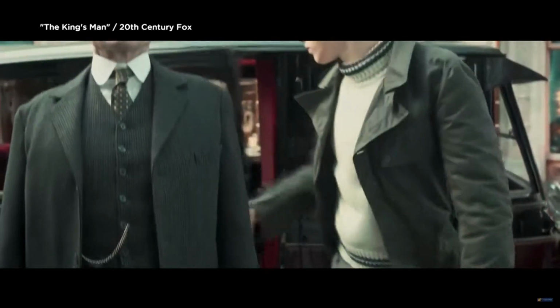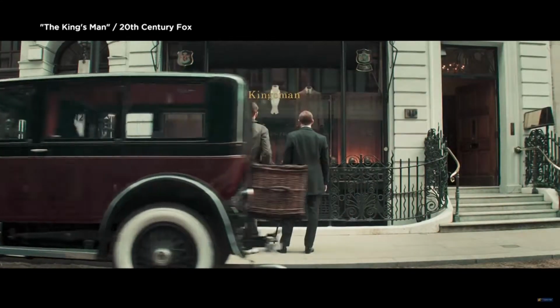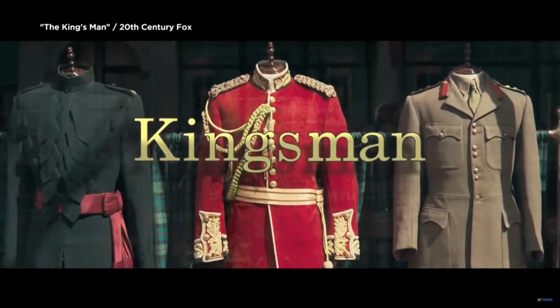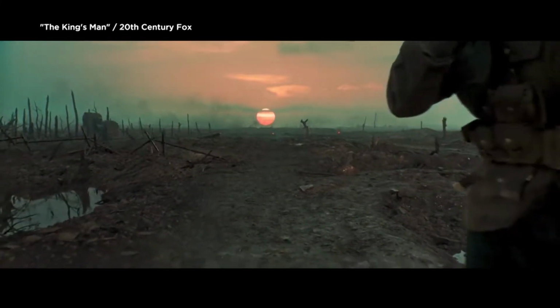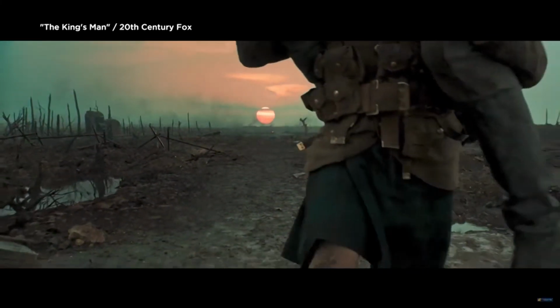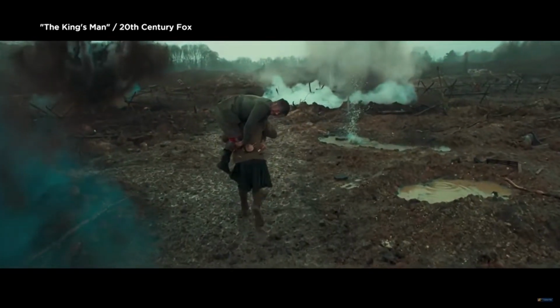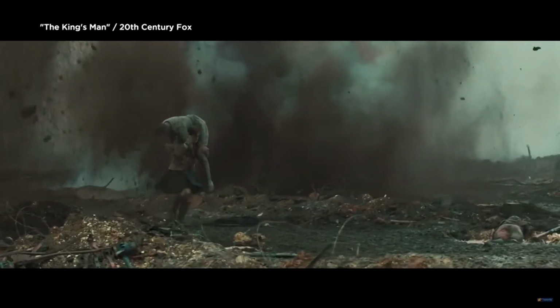I know you want to fight, but there are other ways of doing your duty. And before the Kingsman, there was the Kingsman. And now we're getting our first look at the trailer for the prequel starring Ralph Fiennes. The Kingsman takes a dive into the British intelligence agency during World War I. The Kingsman arrives in theaters on Valentine's Day. That's your Eye on Entertainment. Danya Backus, CBS News, Los Angeles.